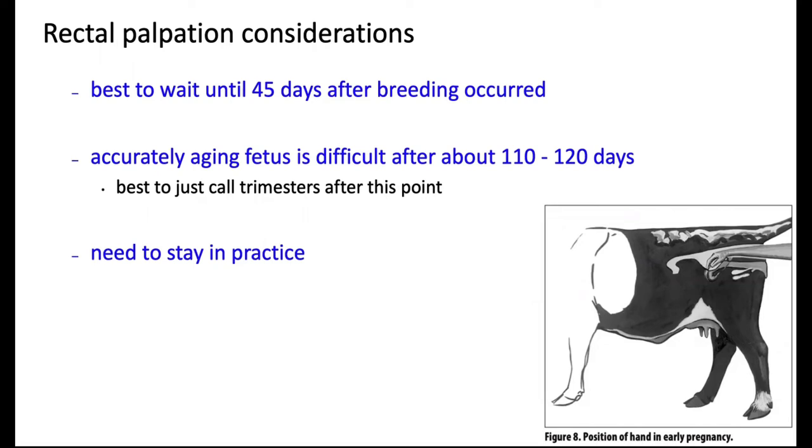The other thing is, a lot of times you'll see people get them pregnancy checked, or you go to a special replacement female sale or to the weekly auction, and they'll say she's 6 months bred or 7 months bred or 8 months bred, or however along. Really, once we get past about 110 to 120 days, it's very, very difficult to accurately call months of pregnancy at that point in time.